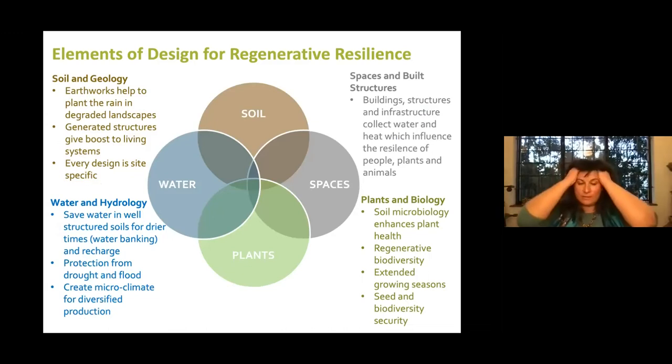So when I'm training communities and governments and farmers, I try to focus their energy on four main components that are sort of the elements of design and regenerative thinking when we're creating disaster resilience. So obviously soil and geology, right? We're digging the soil and organizing the soil and stoneworks and earthworks in order to help plant the rain in degraded landscapes, right? We want to plant the rain before we plant the crops.